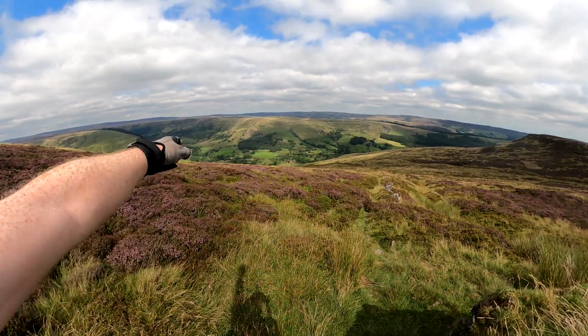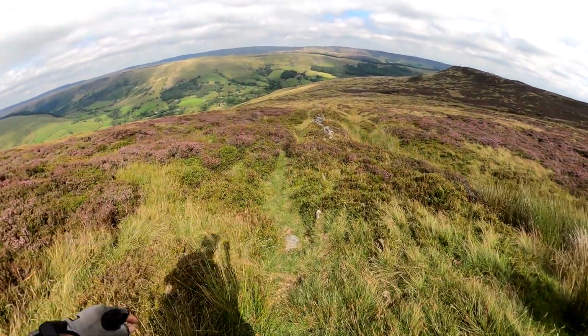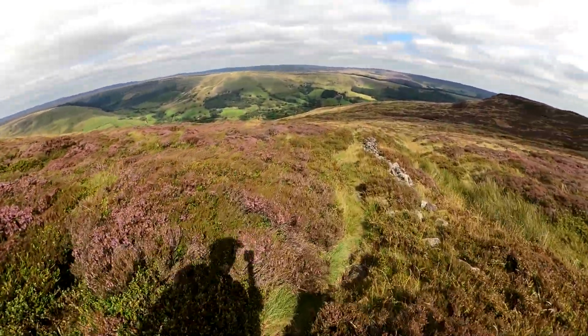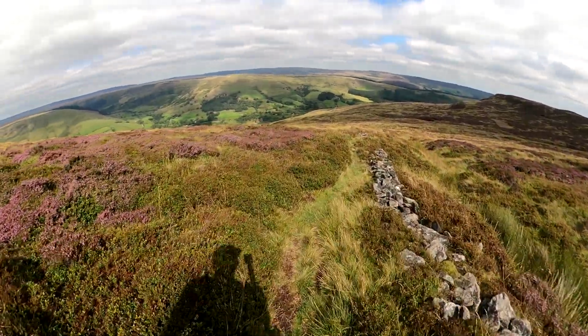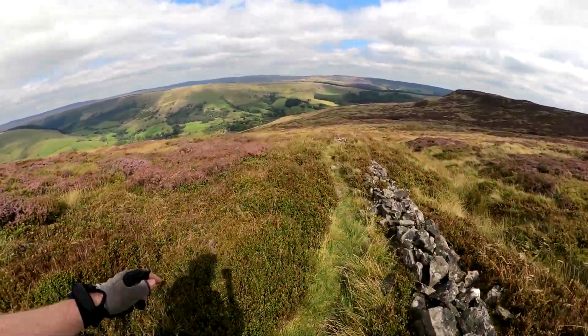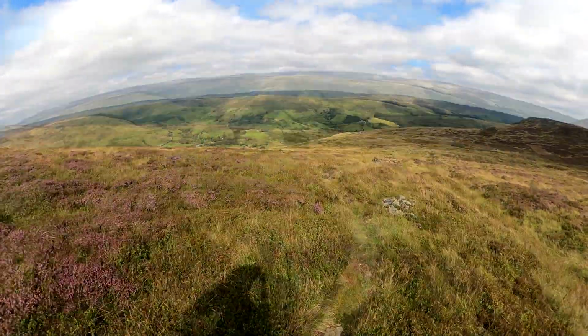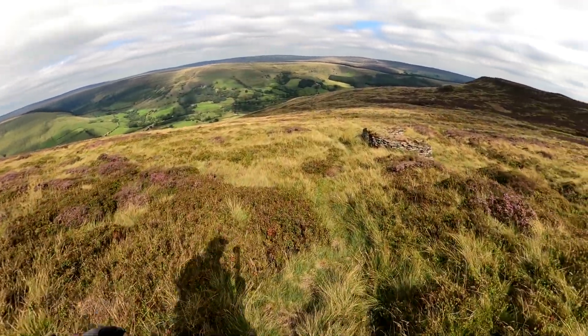Follow the, actually I've done this bit before, I've not done from the shooting cabin down. So that's the idea at the moment, is go down to the cabin and then pick up this new path down to the road, down to the A57, which is all the way down there. So it's all downhill from here, that is for sure.